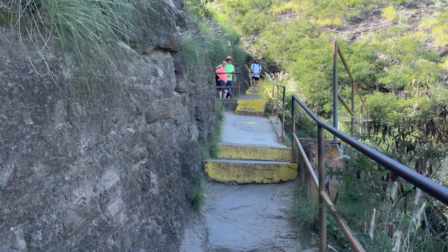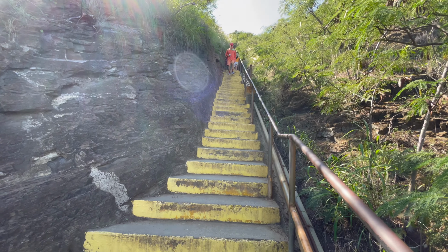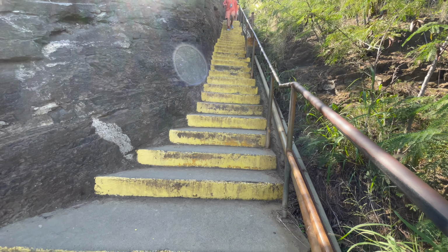These stairs are kind of steep, and there's just enough space for one person on either side, one going up and one coming down, so make sure that you are ready to commit before you get started.